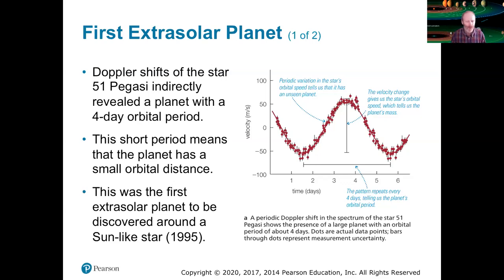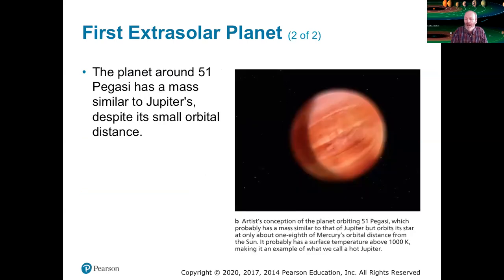So we can't count those as the discovery. We just sort of count those now as accidental viewings along the way. We can't get an actual picture of 51 Pegasi's planet because it's too close to its star, and so the light blurs it out. But from the dynamics of what's happening, again, we can use those Newtonian equations. We can figure out that it's got a mass about the size of Jupiter. So we've got a Jupiter-sized planet right in close to the star, whipping around in 4 days.